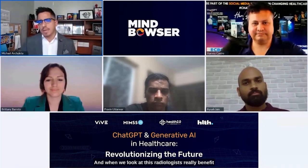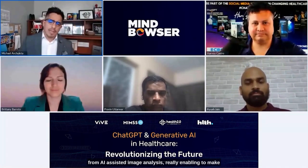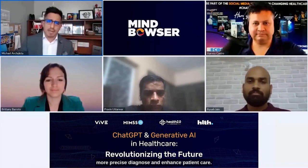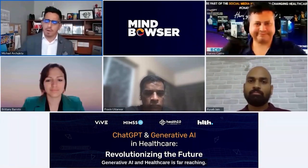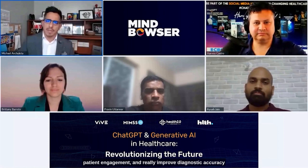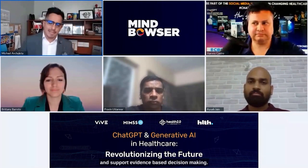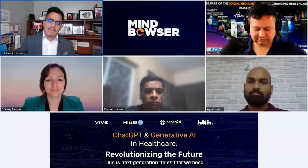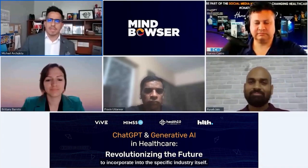And when we look at this, radiologists really benefit from AI-assisted image analysis, really enabling them to make more precise diagnoses and enhance patient care. And overall, the impact of ChatGPT and generative AI in healthcare is far reaching. These technologies really streamline workflows, enhance patient engagement, improve diagnostic accuracy and support evidence-based decision making. This is next generation items that we need to incorporate into the specific industry itself.